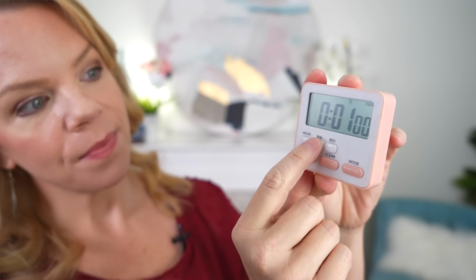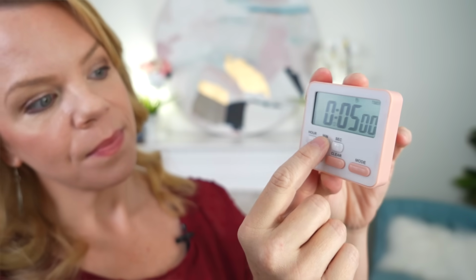If you're anything like me, the hardest part of getting anything done is getting started, like physically getting up to walk over to the thing we have to do. So this is my quick hack that I absolutely love. And it's this really cheap little timer alarm clock. And I'll set it for maybe 5, 10, sometimes an hour. It depends on what I'm doing.